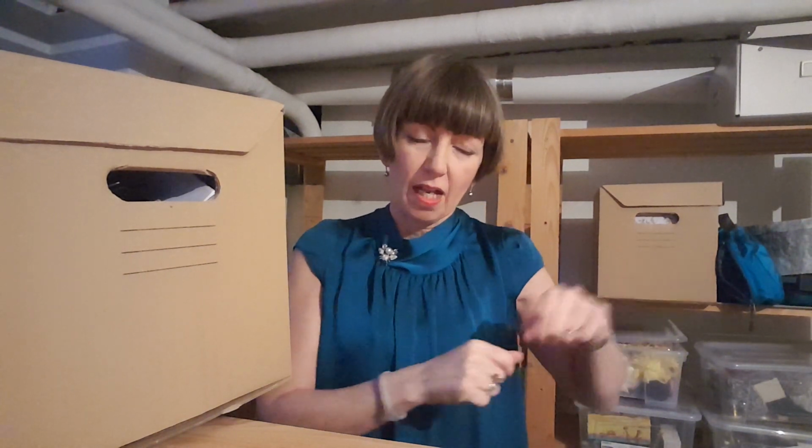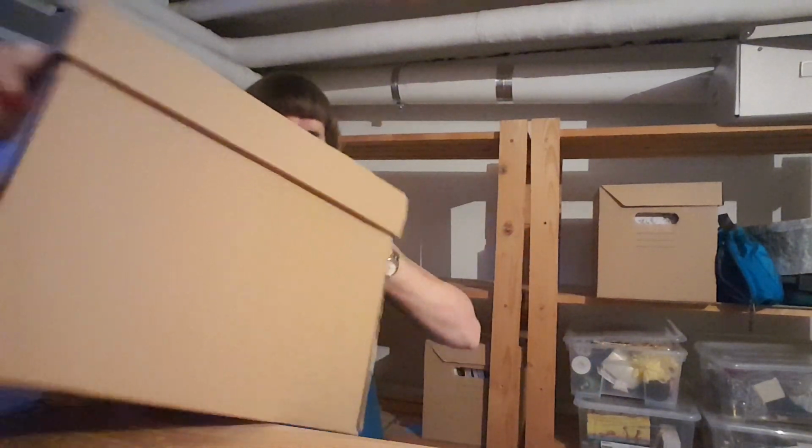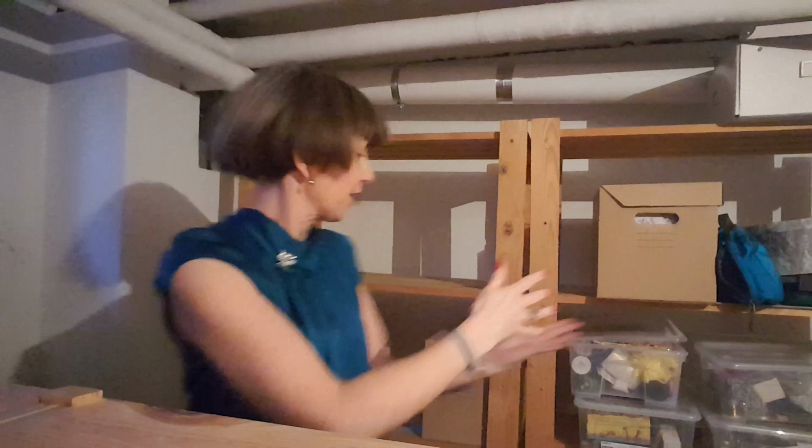I'm not talking about things like passports or birth certificates. Those are in a metal filing cabinet. But those ones are just kind of fun things that have happened to me over the years. And these ones I occasionally look through, not very often, but when I can't get any more in the box, then it's time to have a purge and see what's in there. So this one is all right. That's just being moved to the next shelf.